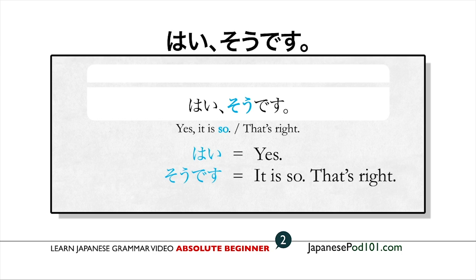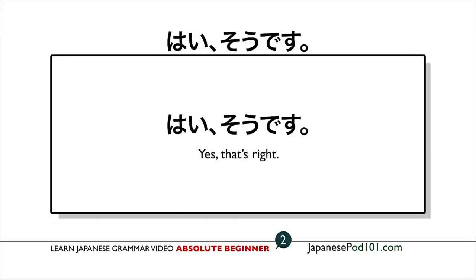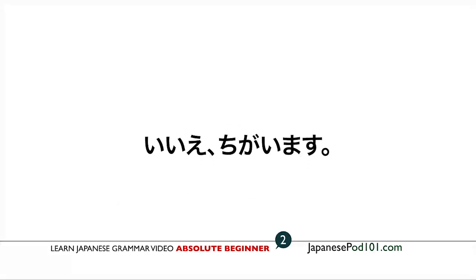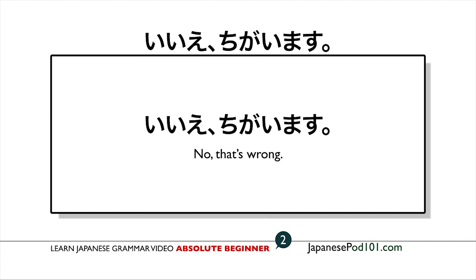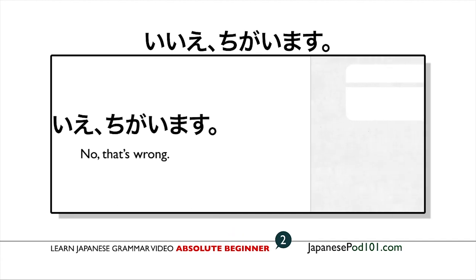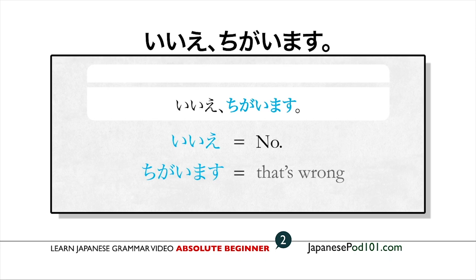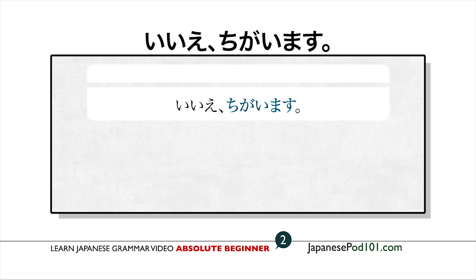いいえ、違います。いいえ means no. And 違います means that's wrong? Right. 違います also means no, if you were to translate it into English. But really, literally, it means that is different. Or that is wrong. That's not the case. So basically, it's like saying no, someone is wrong about something or a proposed option is incorrect, and it's the opposite. Let's give an example.